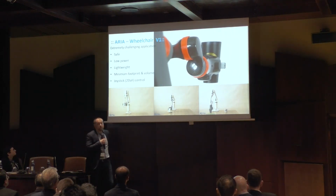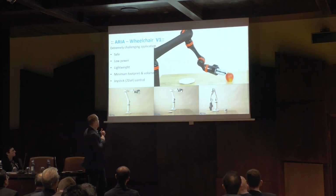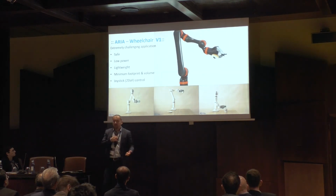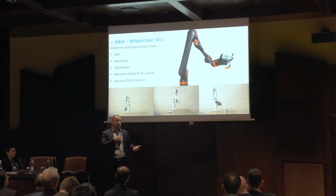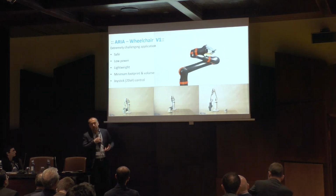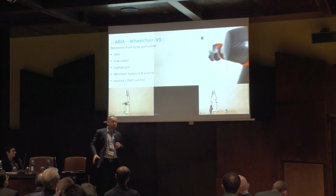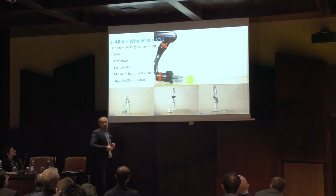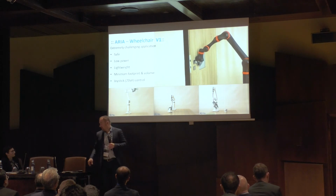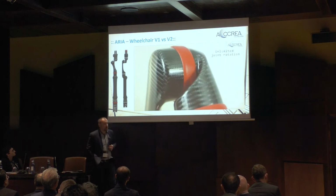To be honest, I didn't know that making an arm for a wheelchair is that challenging. It has to be safe, of course. It has to be low power, otherwise we drain the wheelchair battery. It has to be lightweight, and it has to have minimum footprint and volume. When not needed, it has to be folded under the arm support. They didn't like this arm because it was too big. It was 95 millimeters, and they said that's too much. So this is the second version of the arm.